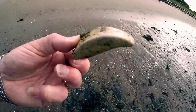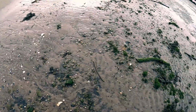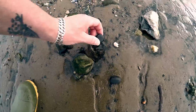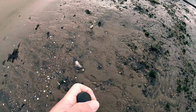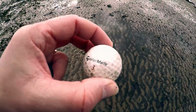Piece of pottery base, ginger beer, jam jar. Stopper numero uno. It's a bar. As usual, a golf ball.